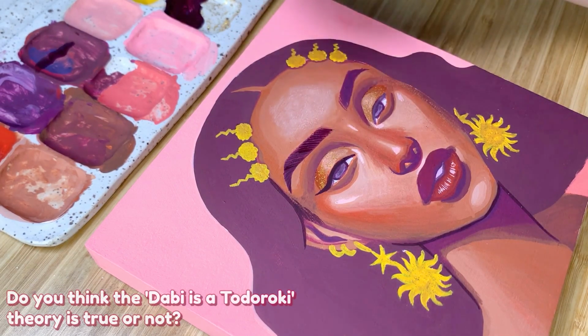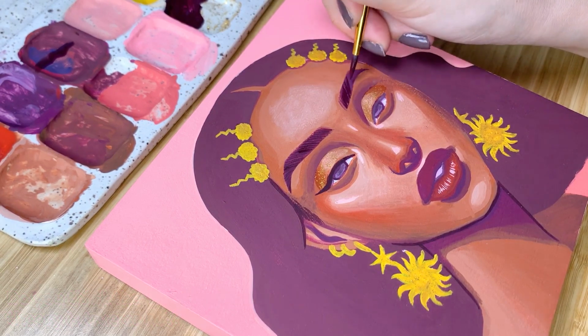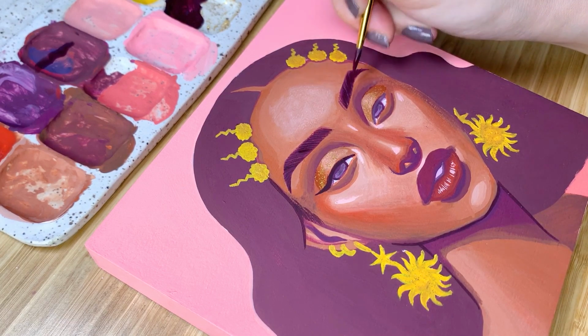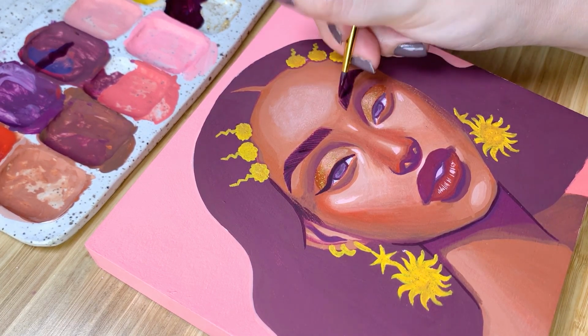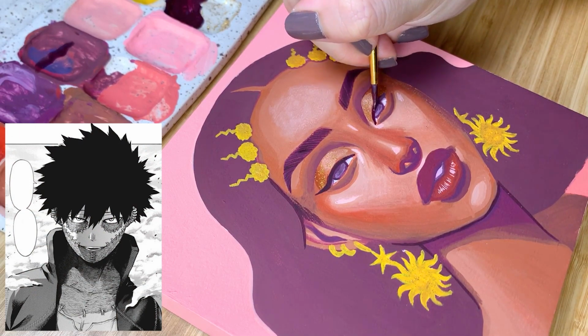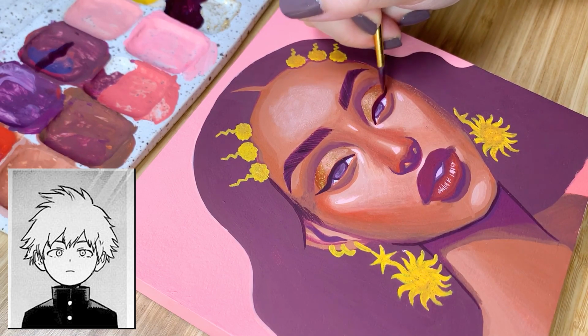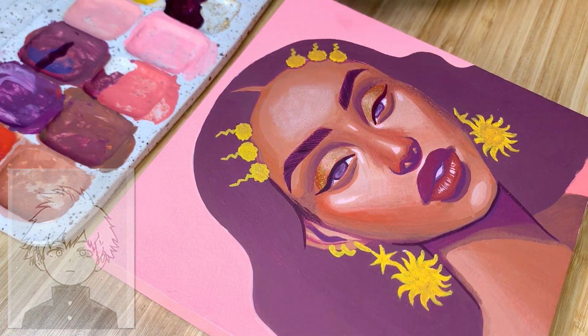Do you think the Dabi is a Todoroki theory is true or not? All right. So for those of you who don't understand this question, this is in reference to the anime/manga My Hero Academia, and there is a theory that Dabi, who is a villain with a mysterious identity, could possibly be a member of the Todoroki family who is believed to be dead, one of the brothers/sons.